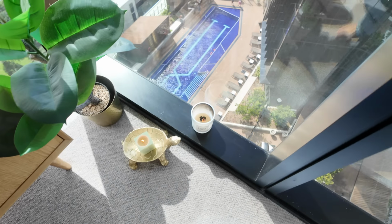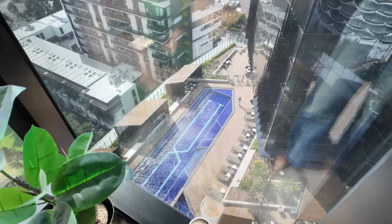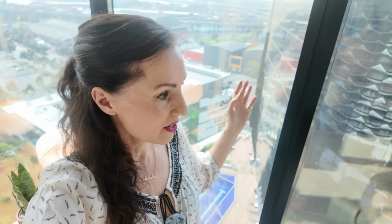All right, you guys, so this is the apartment. Now I will show you the amenities. Let's start with the pool because I'm actually looking at it from my living room. There it is. It is a huge pool, I have to say. But because this is Melbourne and a lot of times it is extremely windy or very, very cold. And it is heated, but it's not like hot. So yes, it is a bit hardcore.